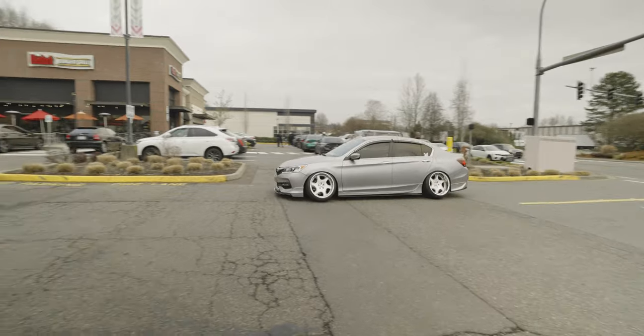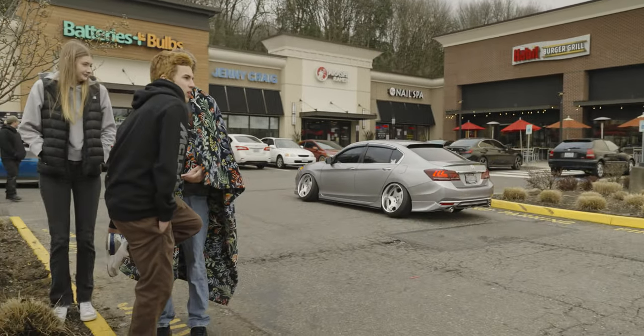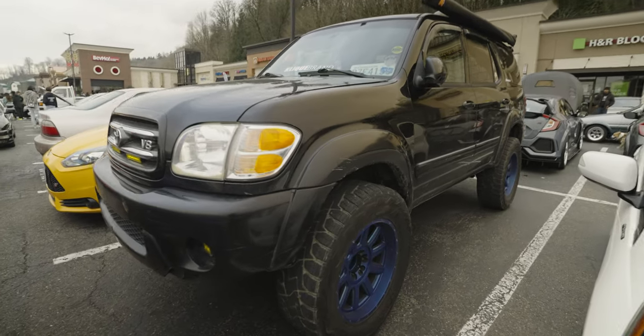Static or air, guys? Let me know in the comments down below. Look static. One overlander vehicle.